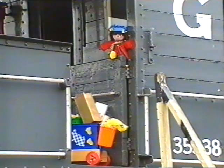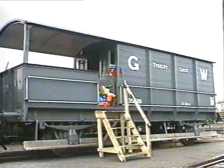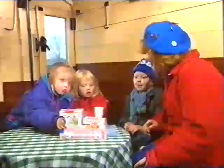Peggy Patch's Clutter Corner. A long box, a short box, a cardboard tube that's round. Peggy's friends will make a model with odds and ends they've found. There we are. Look, what do you think? But what does a steam train do? What does it make? It makes steam.